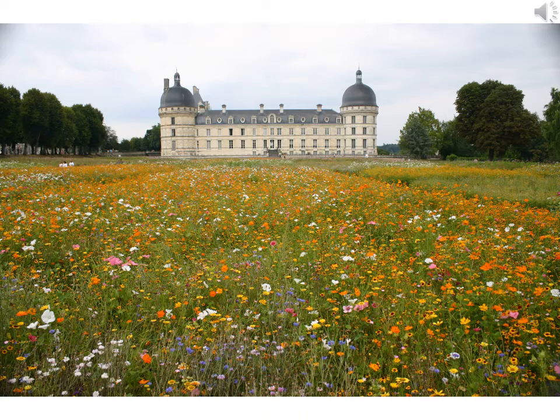Creating wild arable flower plots and growing wild birdseed mixes provides a natural source of food for wildlife. Although this is my picture, this isn't my garden. This is Valençay in the Loire region of France.